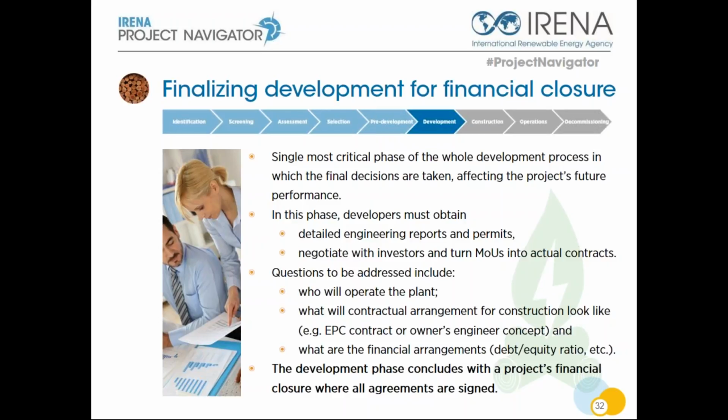For developers, it's simple. They should obtain all reports for engineering, secure all permitting, negotiate the last term sheet with the investors and turn MOUs into actual contracts. Questions to be addressed include who will operate the plant, what the contractual agreement for construction will look like, and what is the project financing structure. A bankable financial model, a technical design of the facility, and a land purchase or leasing agreement should be produced at this time. They are all supported by tools and templates available in the guidelines.